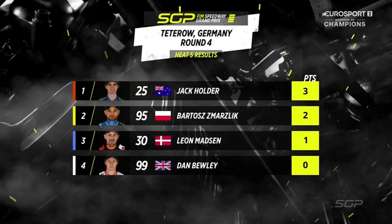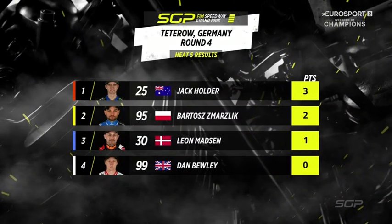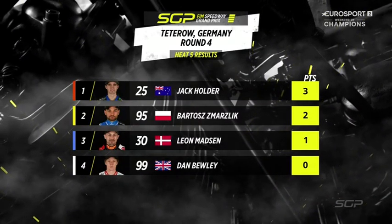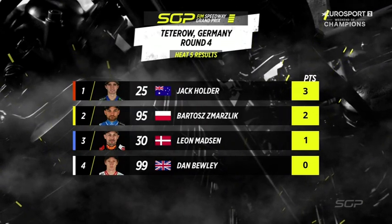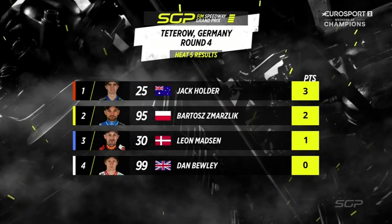And Holder comes out in front with 3 points for him. Szmarzlik back in second place, 2 points. 1 point for Leon Madsen, and Dan Bewley missing out. And I think we're going to see a bit of that. Could well be a yo-yo night for scoring.